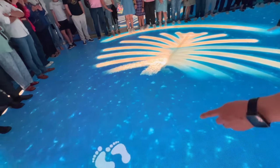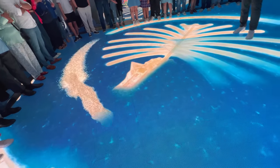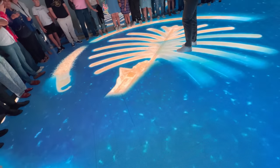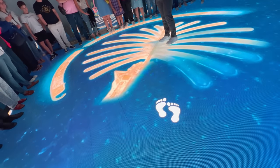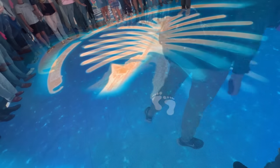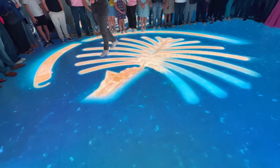Next step. For this step now we are building the base. In the base, they use 120 million cubic meters of sea sand from the bottom of the sea. While in the breakwater, they use 7 million tons of rocks. This step we are now completing their 17 fronts with 1,500 private villas.